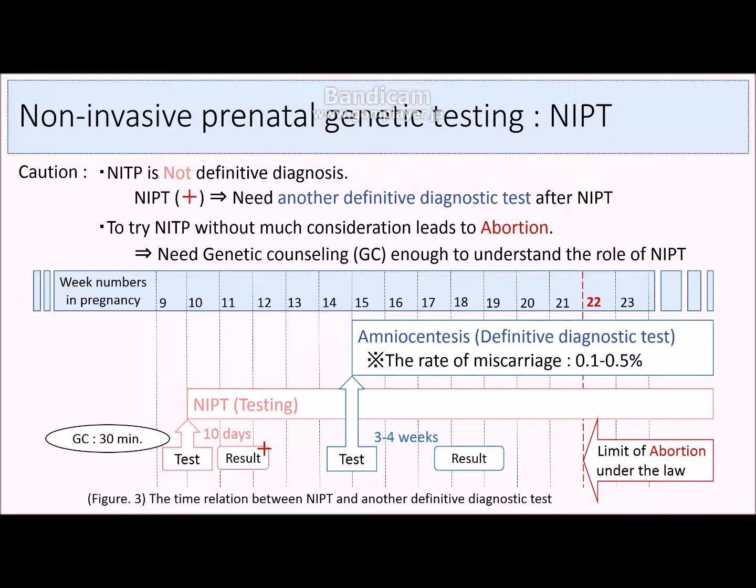And as you can see in figure 3, the time schedule is tied to the limits of abortion. It says that trying NIPT without consideration can lead to abortion. A couple should know the correct role of NIPT. It also says that they need genetic counseling. I guess you can now get basic information about NIPT.